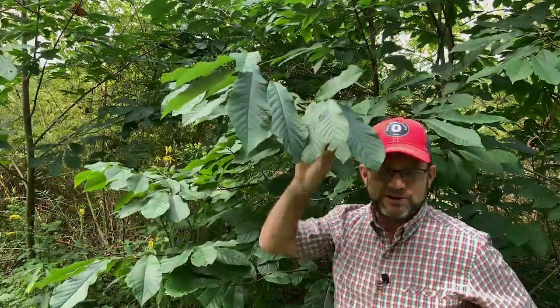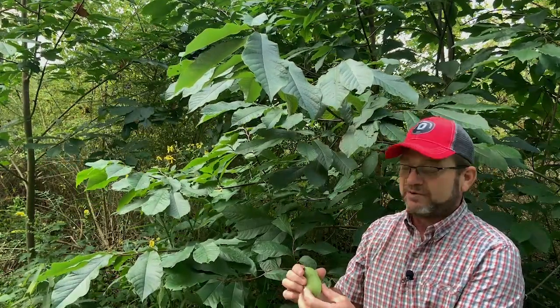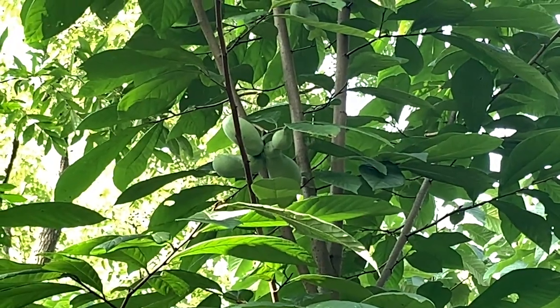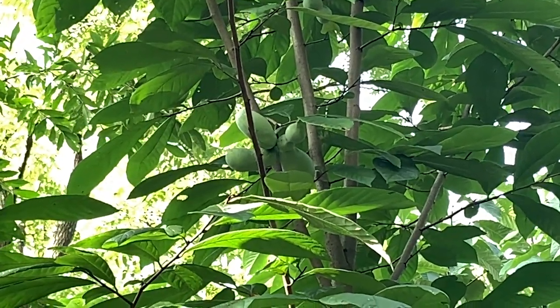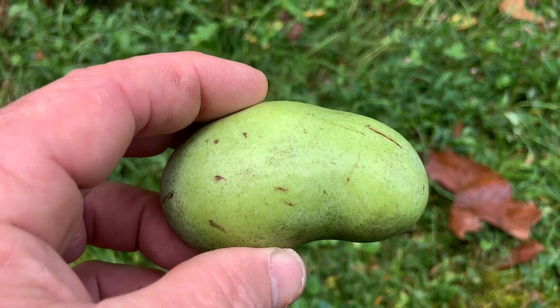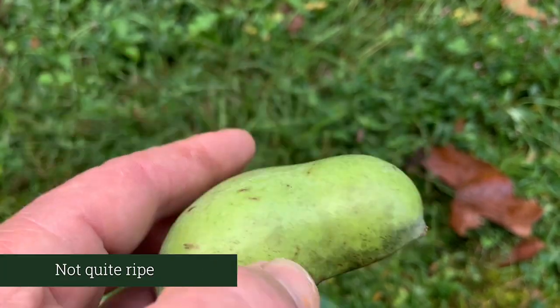So what are pawpaws? There are these fruits that can be much larger than this actually, maybe twice that long and almost twice as big around. They tend to be in clusters up in the tree. When they ripen, they'll fall down, and wildlife love them. They'll go away pretty quickly. They do have relatively large, hard seeds, but the pulp of this pawpaw fruit is wonderful for making a variety of things.